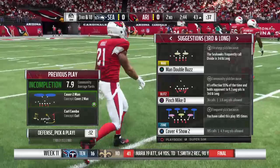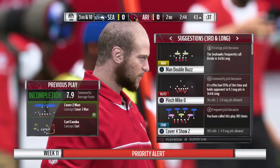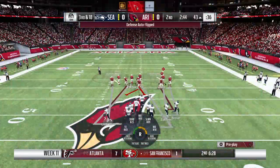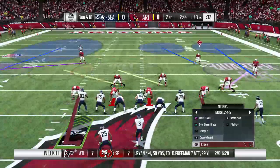A 2nd down pass play there, but it's incomplete. That would have been a great catch, but it's real difficult to hold on to it because it was contested all the way. Would have been a great play if he'd been able to haul that one in.